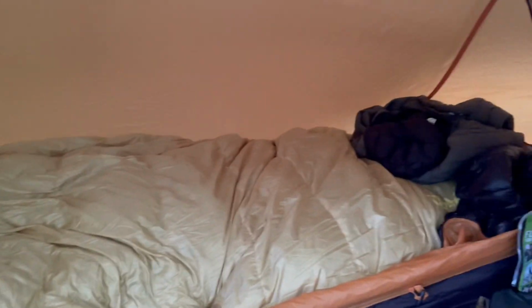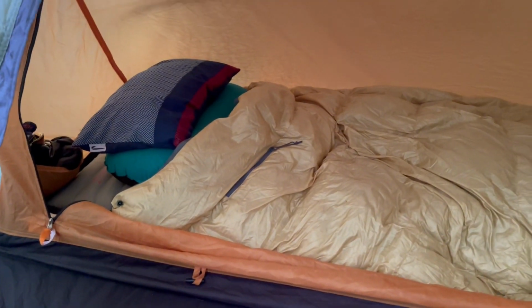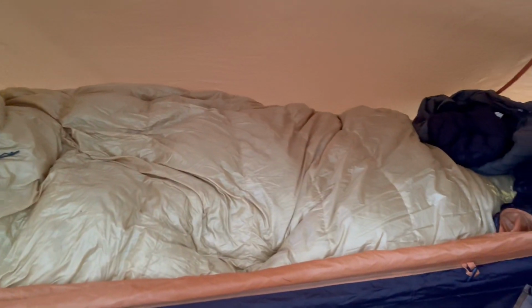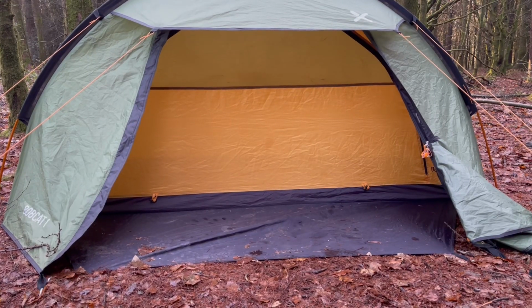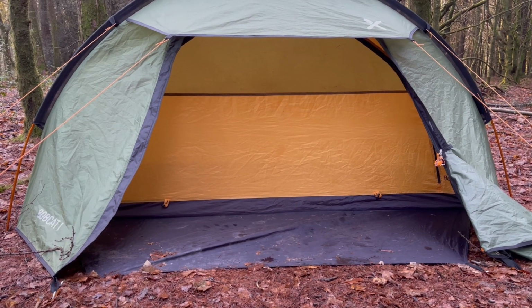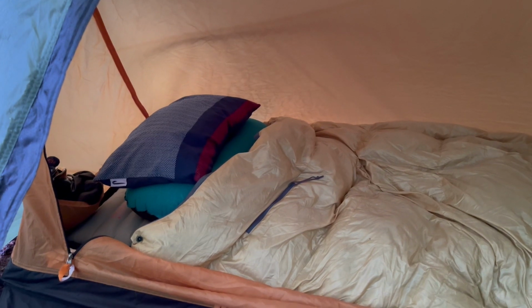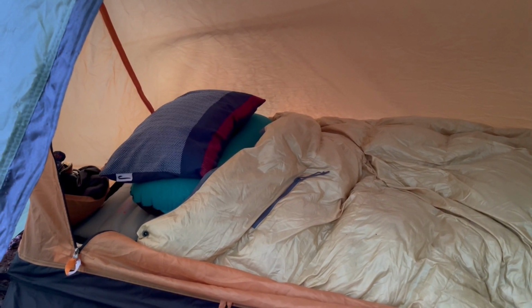And the bedroom area is absolutely tiny, and I really like that. It's really, really cozy, and it's really, really easy to heat. So you zip that up, and there's only mesh at the top. The walls are actually fabric lined, the same as the back, and there's a little bit of mesh at the top. So it is really easy to keep warm whilst you're in there and you've got it all zipped up.